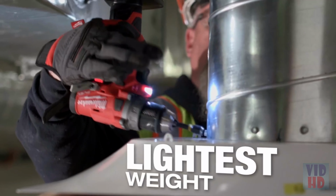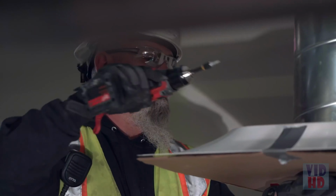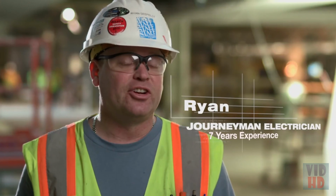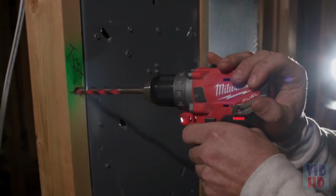Nice and light too when you gotta put them in your pouch and wear them, walk around all day long with them on. I like the lightweight and it's compact. You can get into tight spaces. It's much easier to maneuver. It's actually impressive how small it is and how much power it has behind it.